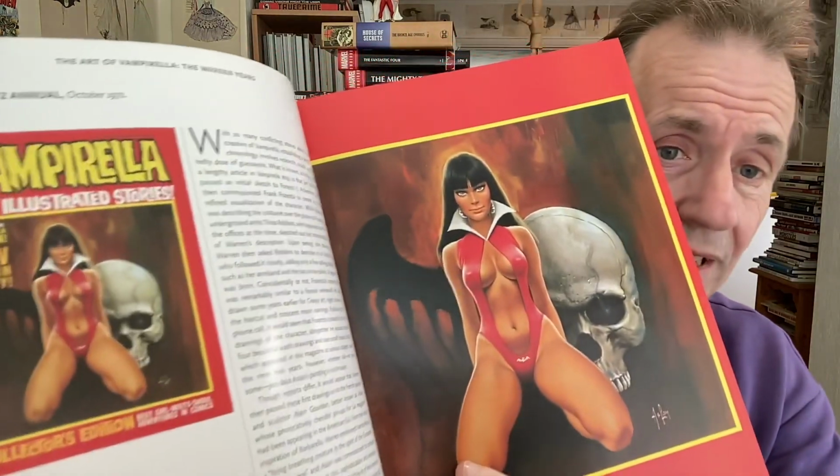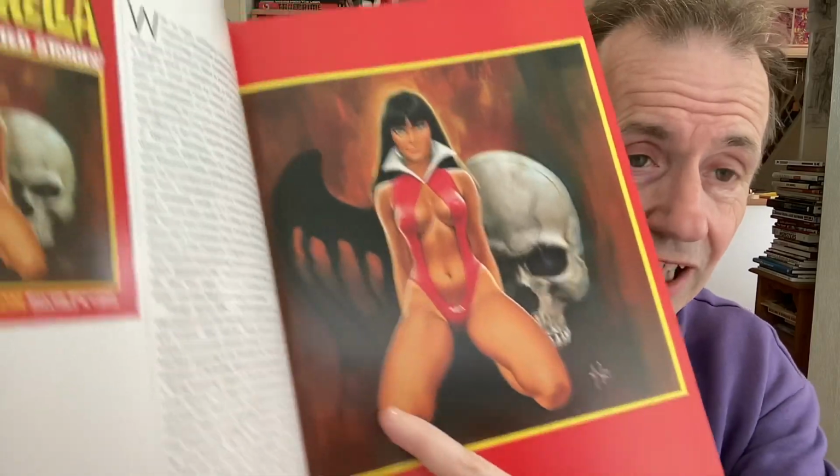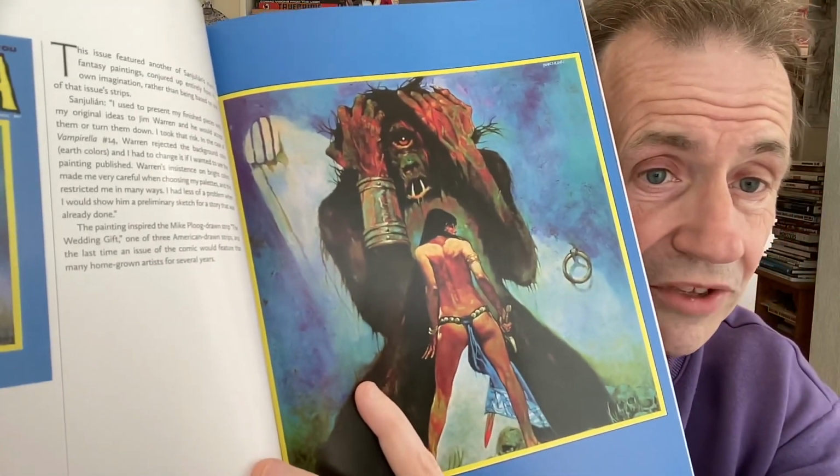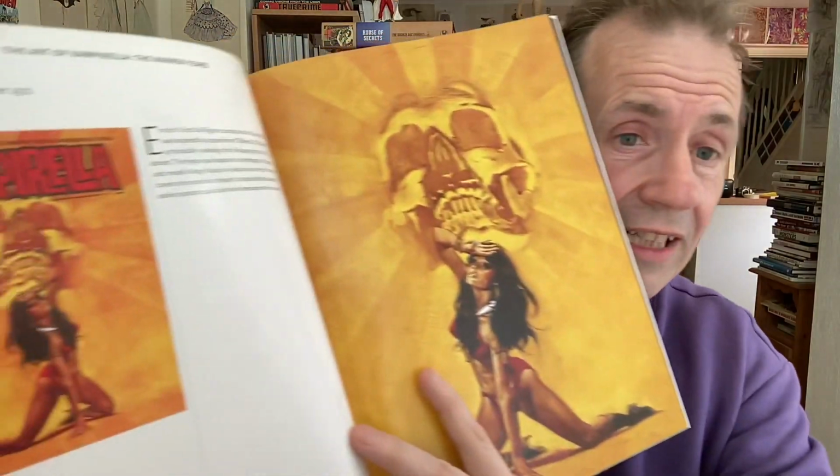This one, Vampirella, you've got the original artwork as well as of course the actual cover there, and they repeat that all the way through. So you've got another one there, and also some text, giving some details obviously from the artist, etc. What was happening? Vampirella again, and then another cover. Just an absolutely lovely hardback book, really great. The Warren Years. I think there's also another one that's the later Vampirella. I didn't get that. I don't know if that's still readily available or not.